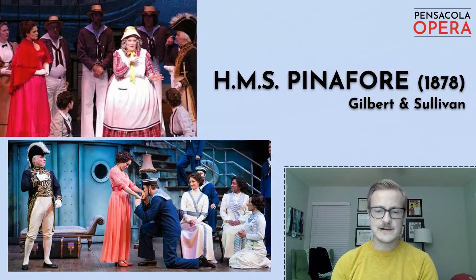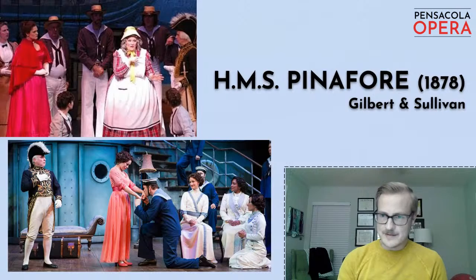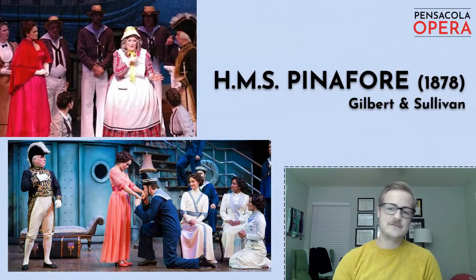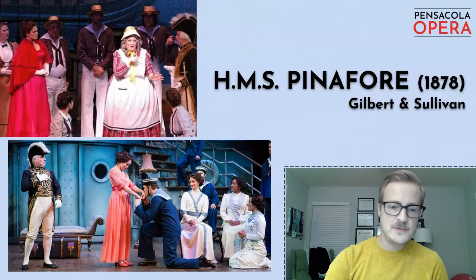Rafe and Josephine are allowed to be together. Captain Corcoran, throughout the whole piece, has been flirting with Buttercup, this bumboat woman. And because he's now a lower class, they're able to be together as well. So it's just a feel-good, funny piece. Lots of really hilarious dialogue. That's what Gilbert and Sullivan were known for, on top of some really great music.